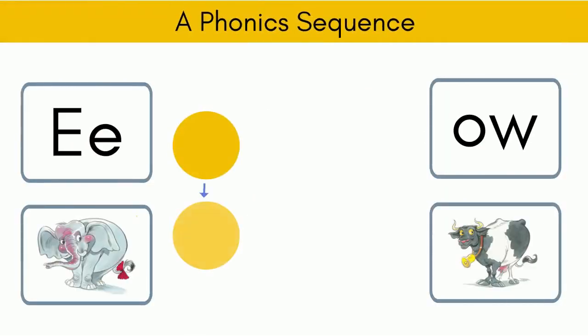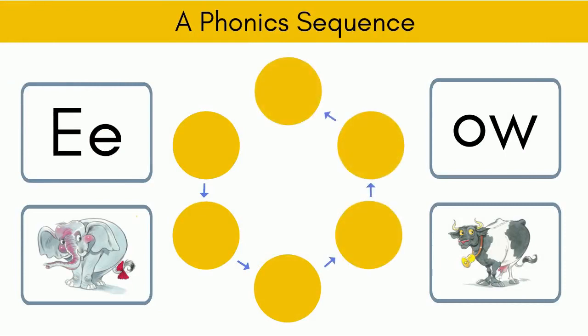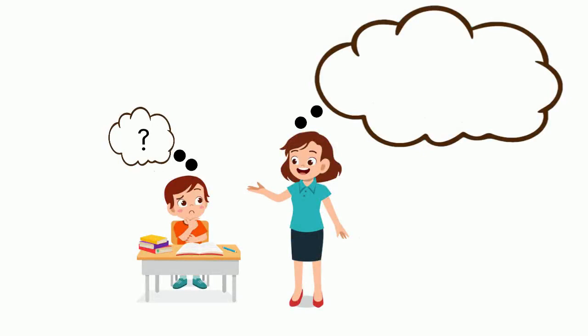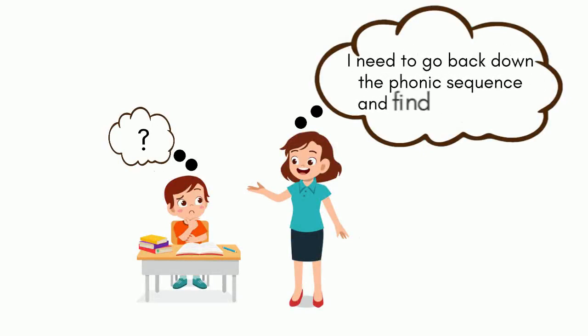Whatever the situation we are in, I think the key tests of a good phonics sequence are whether each step builds logically and almost effortlessly on the previous step, and when a child has a reading or writing problem, whether we can go back down the sequence, find where the problem is, and build back up from there.